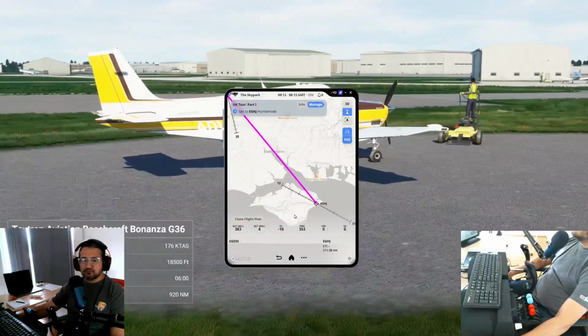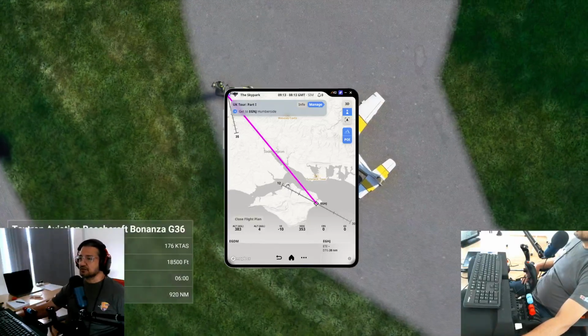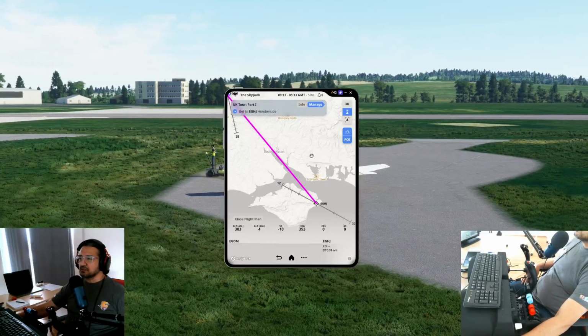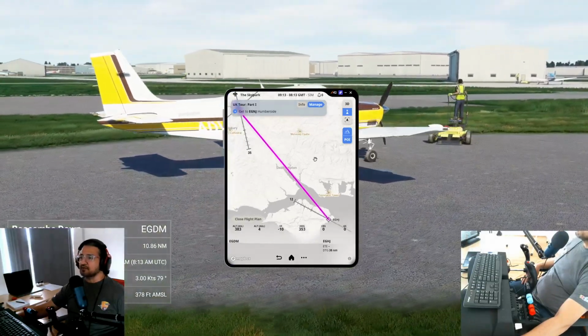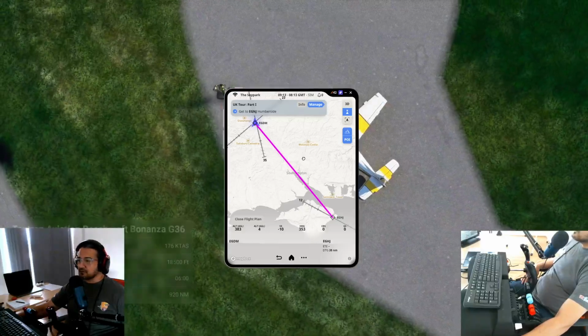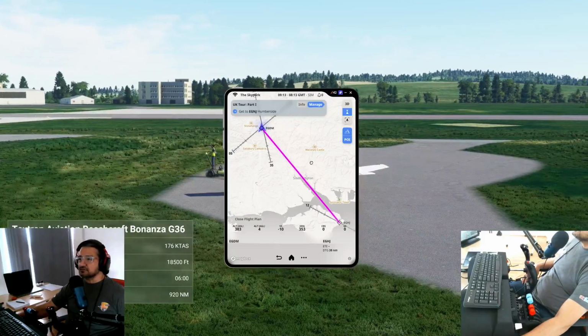So today we are actually using a Bonanza, a single engine Bonanza, to fly down. I've been using the 172 and also the Piper for most of the flights in the UK tour. So today I thought of changing gears a bit, using the Bonanza for a change.